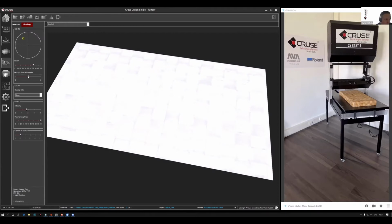So what else can we do? Okay, I will switch on the color layer again.